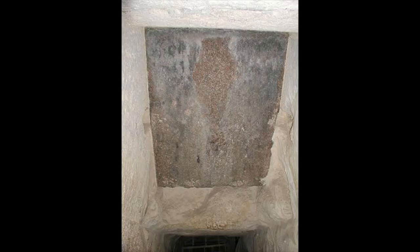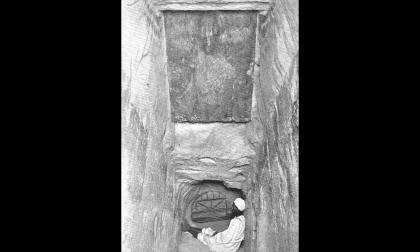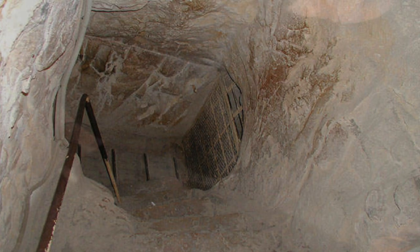These pictures are of that junction, the lowest granite plug, entrance to the descending passage, and an interesting carving. As you'll see in the footage, it was too dark to see any of this in person. The entire pyramid is kept dark, which seems intentional.